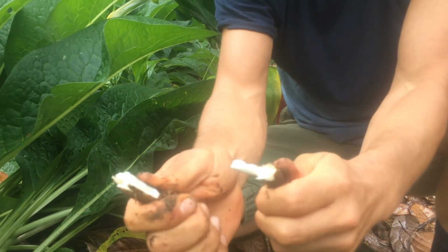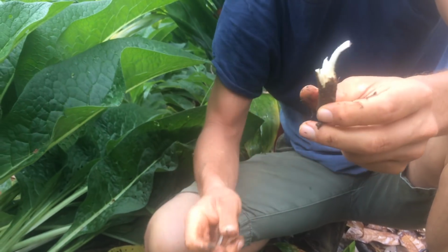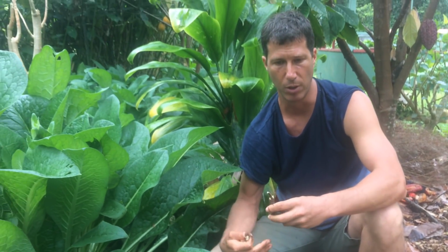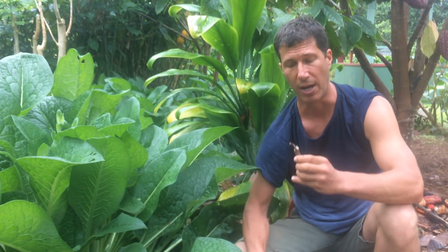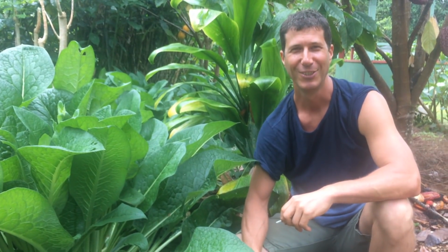So here's the root, and for a long time this root was actually outlawed for internal use, and the reason for that was it's just a powerful cleanser. So we grind the root and we suggest it for external use. We do not recommend it for internal use. So internally it's going to cleanse the liver and the gallbladder.